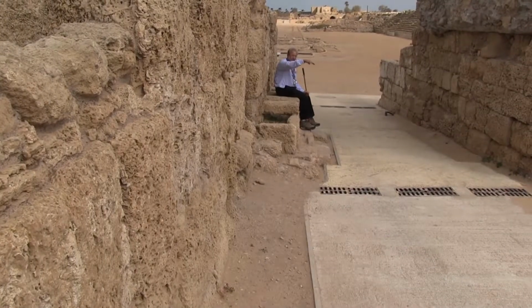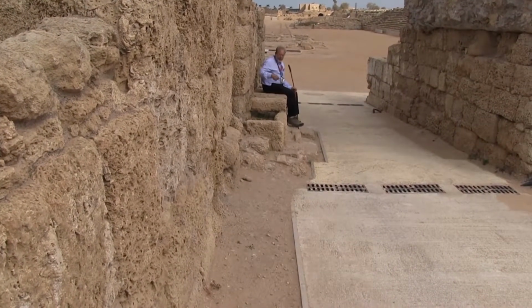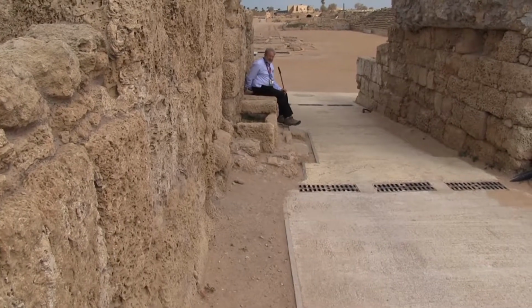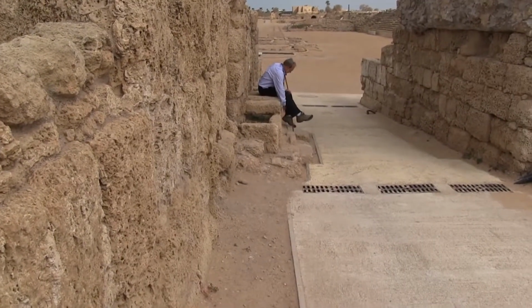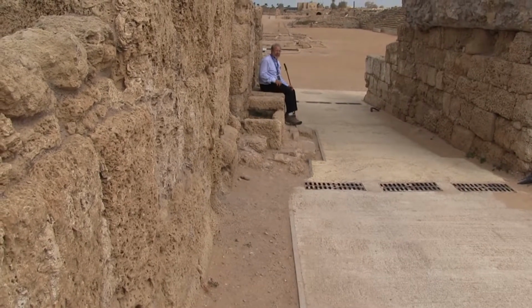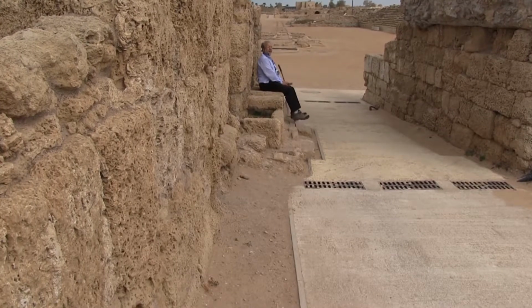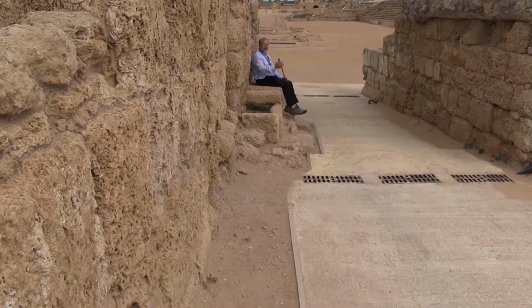And here we have a very public set of public toilets. There was water running here, and you could sit in between two pieces of marble, but usually the slave would sit on the marble first so it would warm up. Oh, no. And the guy would come and enjoy himself, you know, and then also pass information.